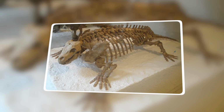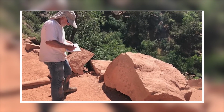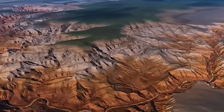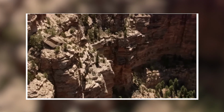These fossilized footprints have been dated to almost the beginning of the Permian period, which is 280 million years ago. This means that they existed before the first dinosaurs appeared on the scene. The first scientific study reporting fossil tracks from the Grand Canyon was published in 1918, just 1 year prior to the park being founded as a section of the National Park Service.